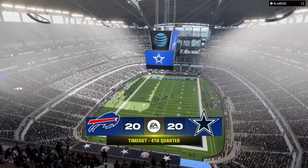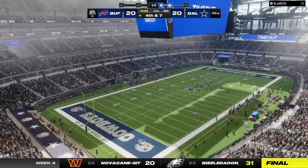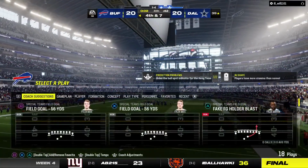They are going to use the first of their timeouts. And as the two teams talk it over on their respective sidelines, we take a break. And we will get a timeout with 2 ticks left.